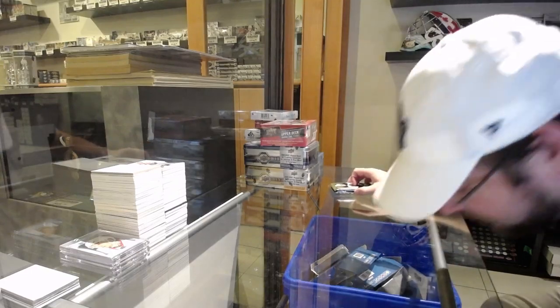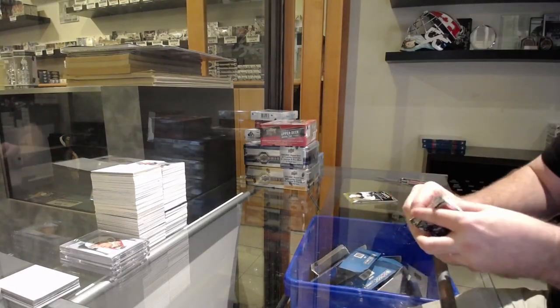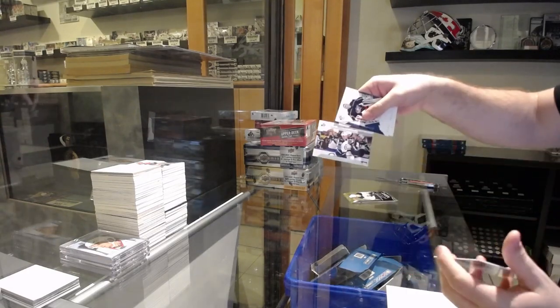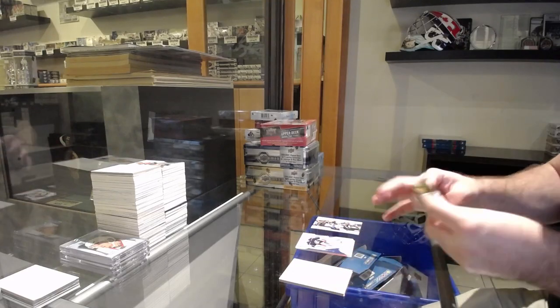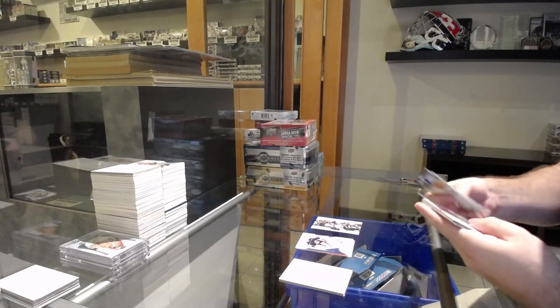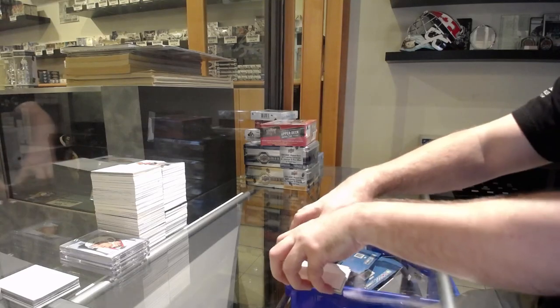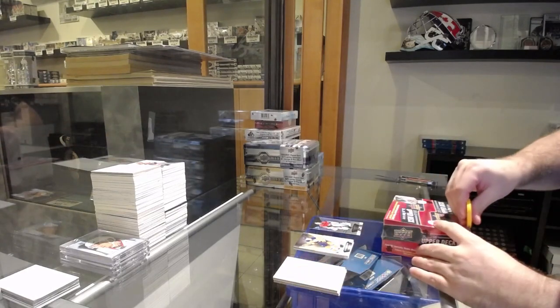Here we go, 12,830. We've got the 10 box mix. We got a Moment of Line A for the Jets. Trilogy Rainbow of Holtby for the Caps. $7.99. Might as well go right into these. Leave those there.